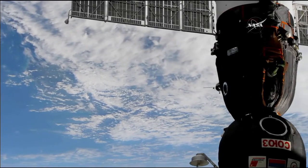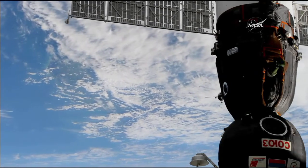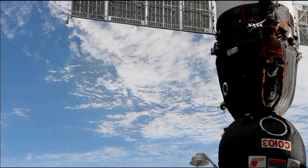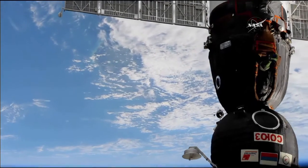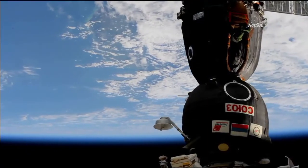So the MS-06 is just peeking in from behind the MS-05, which is already currently docked to the station. That's what's filling up much of our view here. The range is 250 meters, and the rate is 0. Fly around continuing, though, the Soyuz getting closer and closer.